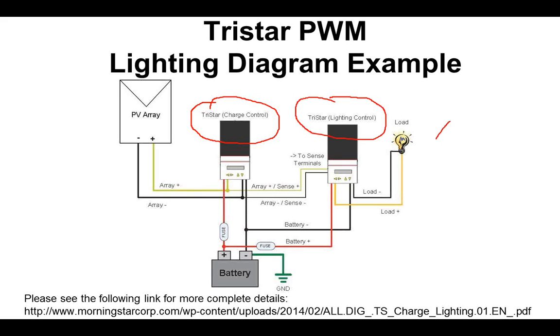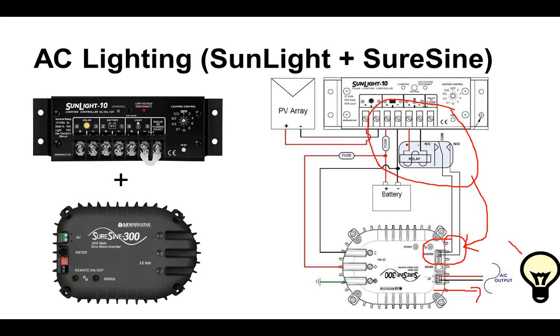What we've done is allowed customers to put a relay in on the DC side of the circuit for the sunlight controller, and that relay will activate the on and off switch of the inverter. So that is what turns on the AC out and allows the light to come on. So again, that's the mechanism by which customers are doing AC lighting with the Morningstar products.